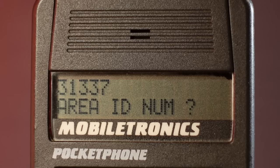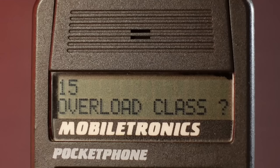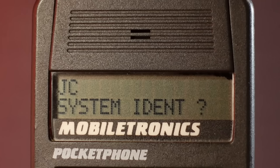of the phone. Another interesting number is the overload class. This allowed you to set the priority level of each phone. For example, emergency services would often have phones with a higher overload class. And if the base station you were near was taking too many calls and you were full, a higher overload class number would give your phone priority over making calls over other phones on the base station.